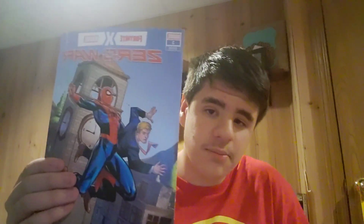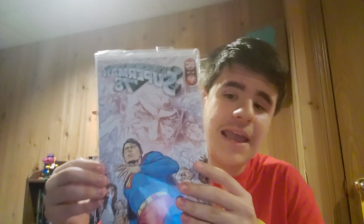Fortnite Zero War #2 and #3. Both are really good comics. I really like the cover of this one. So, moving on from those, we have Superman Red and Blue, issue 2. Pretty cool. And then this one, I haven't read yet, but is really cool. It is Superman 78, based off of the Christopher Reeve movie of the same name. But of course, it's just called Superman the Movie.